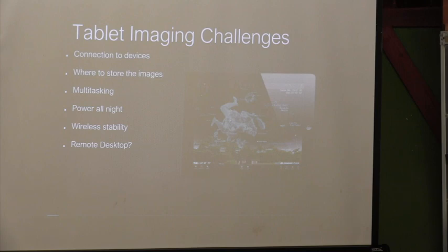Remote desktop. This is what I was talking about in the video. Instead of trying to run everything with the tablet, run it on the computer, have your laptop at the computer, and then connect to it with the tablet.